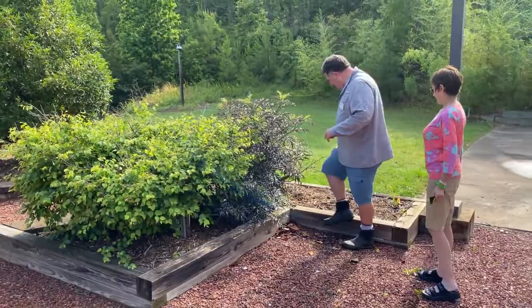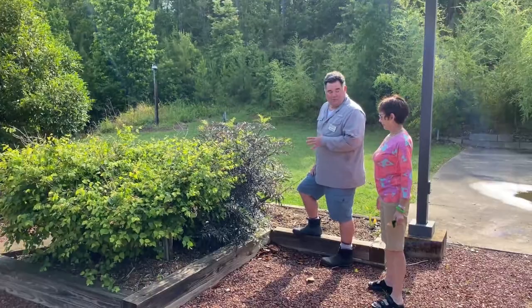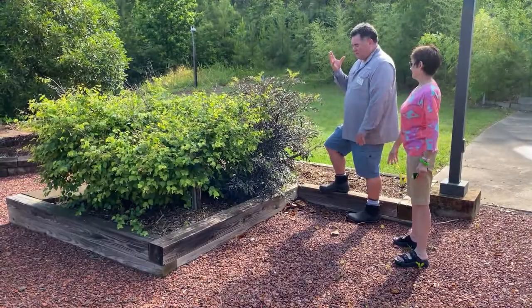This is a black elderberry, and it's the European species. So it doesn't like the heat of the south, but I think it's such a cool plant. I only planted one because I said if it doesn't make it, you know. I see the leaves come out green and then they turn black, and the flowers come out pink and fade to white.